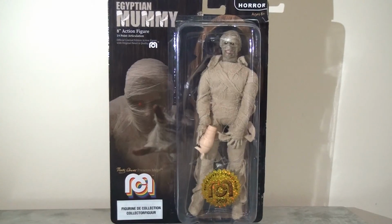Next up, we have The Mummy, and The Mummy, funnily enough, isn't one of my favourites in the film series. It's probably one of the weaker entries in my opinion, and it's not a film I have a lot of love for, but that said, I do absolutely love this figure.